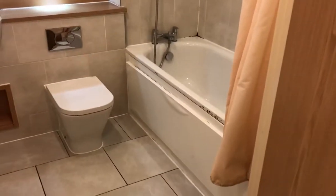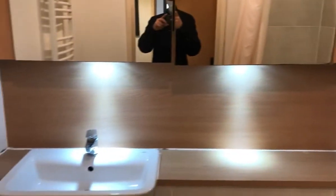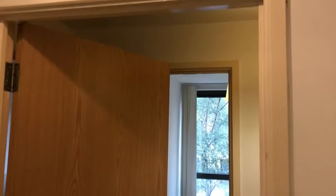And to your right here, you have your shared bathroom. Similar standard of finish. You get a bath. And here you have a storage cupboard. This chest of drawers just in front, so I won't be able to get it fully open. But it is just storage, which is great.